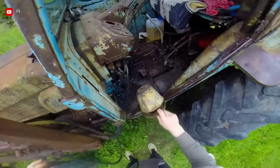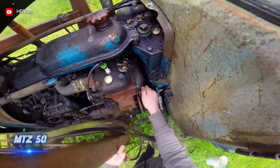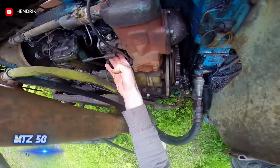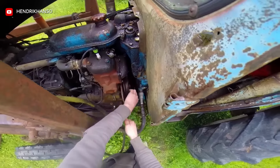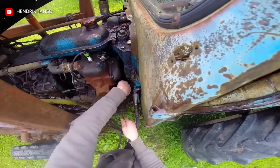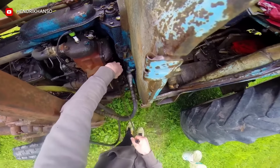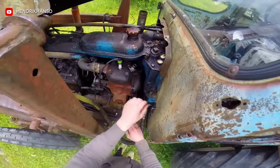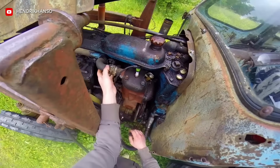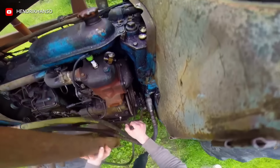The legendary MTZ-50, widely known as the Belarus, is a true icon of mid-century agricultural engineering. The D50 engine was a masterpiece of pure, unadulterated mechanical reliability. It used a distinct swirl chamber combustion design that allowed it to run smoothly on low-quality fuel without clogging. It completely lacked complicated electronics, meaning a farmer could field repair it using basic hand tools and a bit of ingenuity.